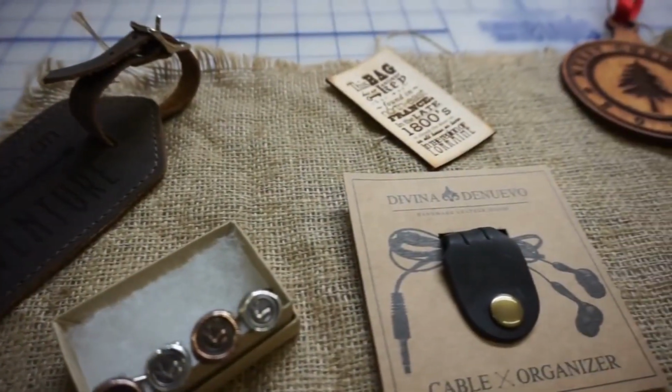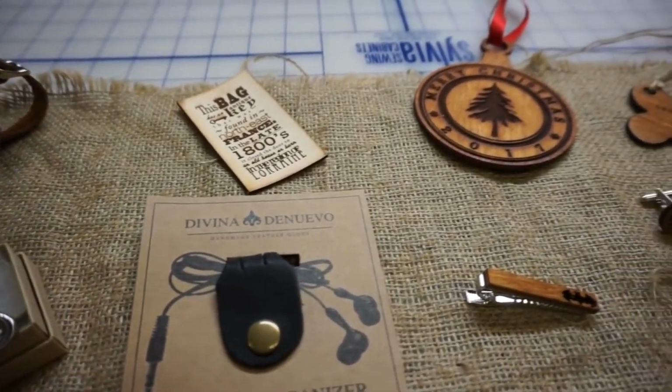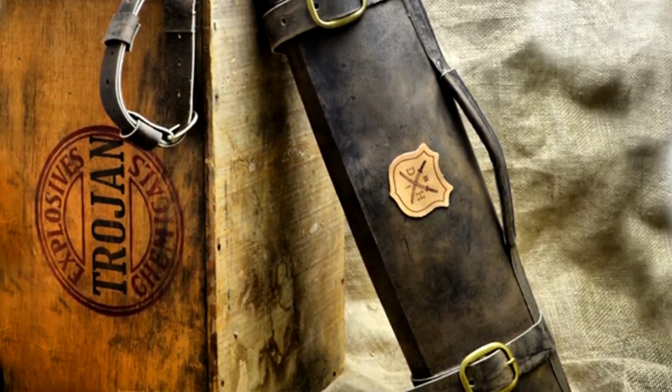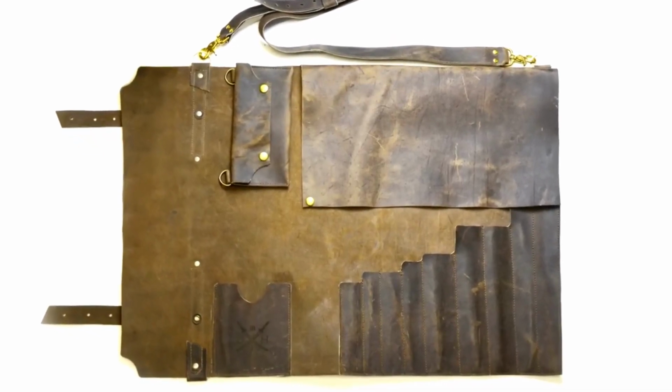We do a lot of custom work as well, so a lot of our products have come about from custom requests. For example, we make a leather chef knife roll because we had a customer who really wanted a roll for his chef knives. And it's actually become one of our best sellers. Same with our wet shaving roll.